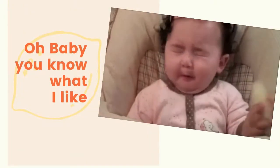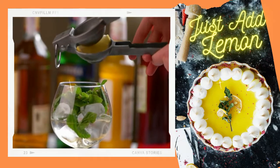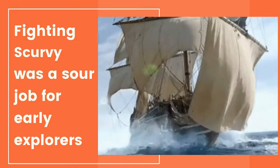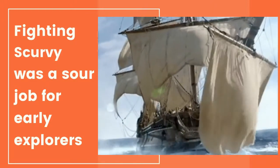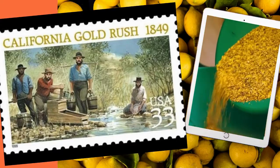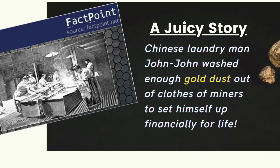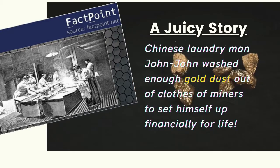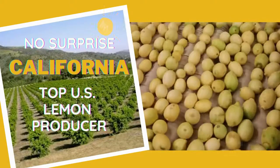For starters, that distinctive sour taste of lemons makes it a key ingredient in countless drink and food recipes. And lemons blend well with desserts, meats, vegetables, and even other fruit. Early explorers took lemons on long voyages to help prevent and treat scurvy, the life-threatening vitamin C deficiency that was common among sailors. And the yellow citrus was in demand during the 1849 California Gold Rush. Scurvy was widespread among miners, so they were willing to pay top dollar for lemons. As a result, California stepped up and produced tons of lemons to sell to the miners, at a premium, of course. And to this day, Cali continues to be the top producer of lemons in the U.S.